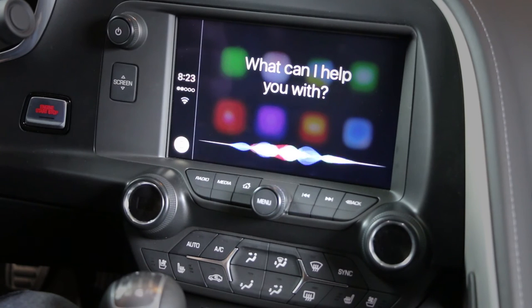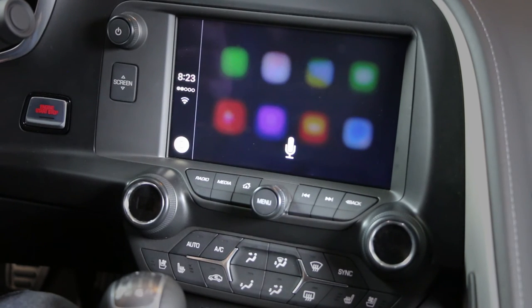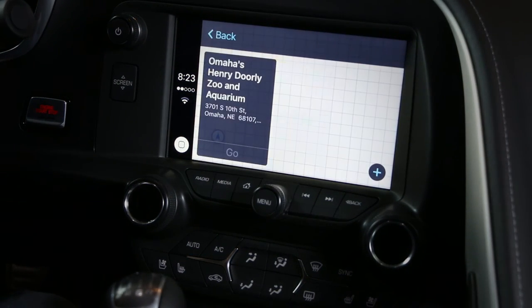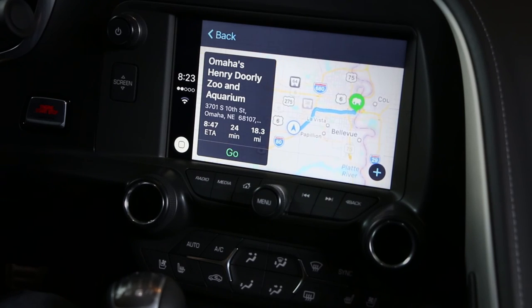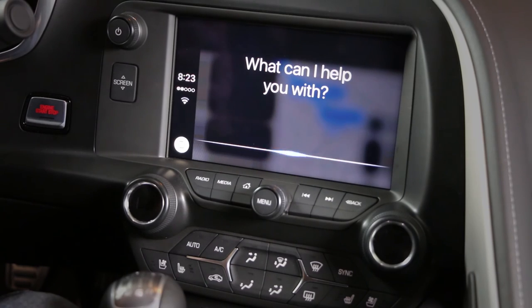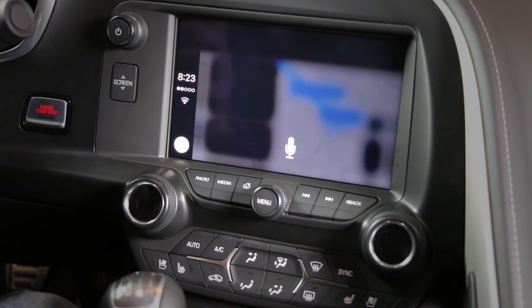Take me to Henry Doorly Zoo. Getting directions to Omaha's Henry Doorly Zoo and Aquarium. End navigation. Okay, it's stopped now.